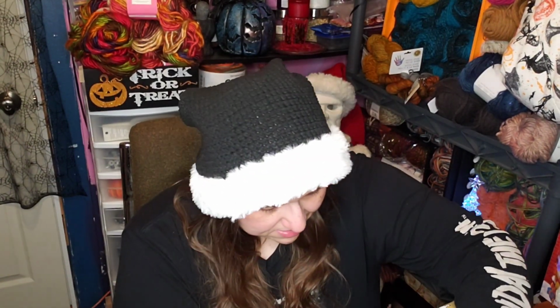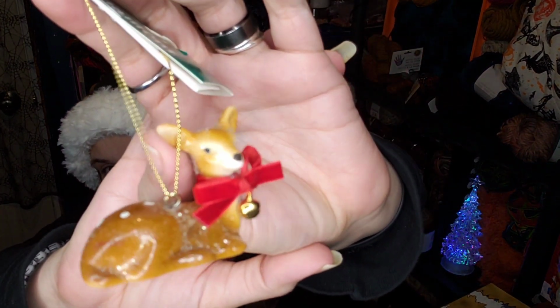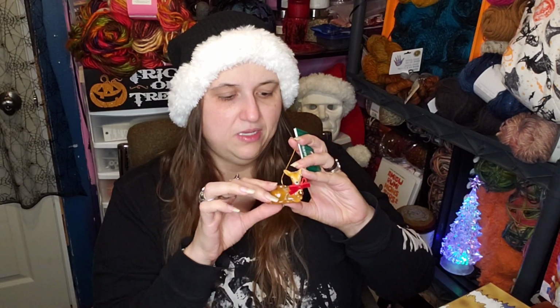And the ornament that I ended up getting is one, oh no, I got it hooked. The ornament that I ended up getting, which is going on my tree right after this, is this adorable, look at it. And she's made of like glass or plaster, because the one I showed you in the clip, the one that was standing up, her two back legs were broken.